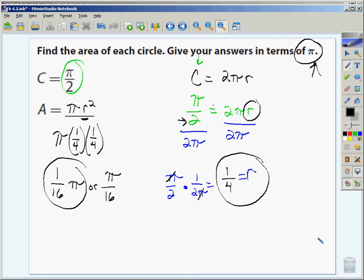My radius is 1/4. My area then is this, pi r squared. So it's pi times 1/4 times 1/4. What is 1/16 pi? That makes it easier to understand.